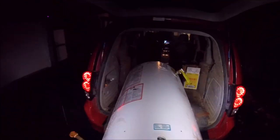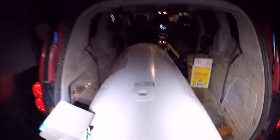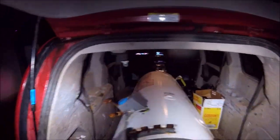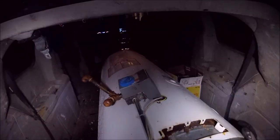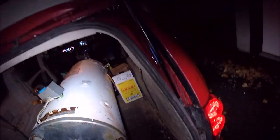Oh. Not super heavy, but like it's heavy, but definitely I'm handling it. So I want it to kind of be over here. I don't want rolling too much in my car. Wow, it's a huge tank.